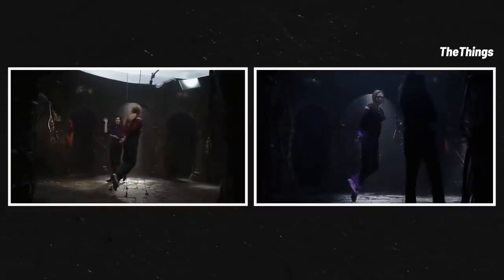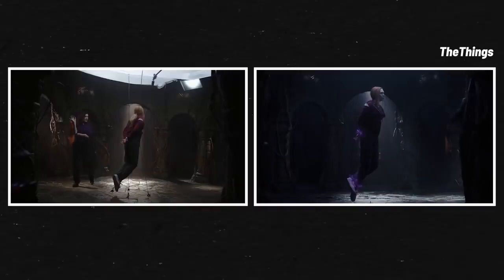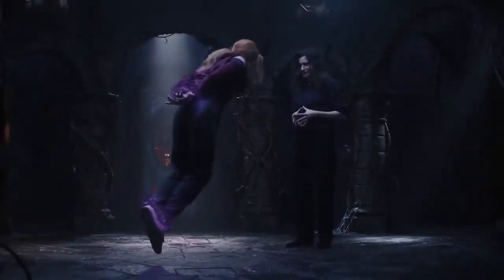Well, as we can see here, Olsen was essentially placed in a concoction of wires to hold her up and floating in Agatha's chamber. It doesn't look too comfortable, but the final result, well, it speaks for itself. Let's let Agnes give it a try.